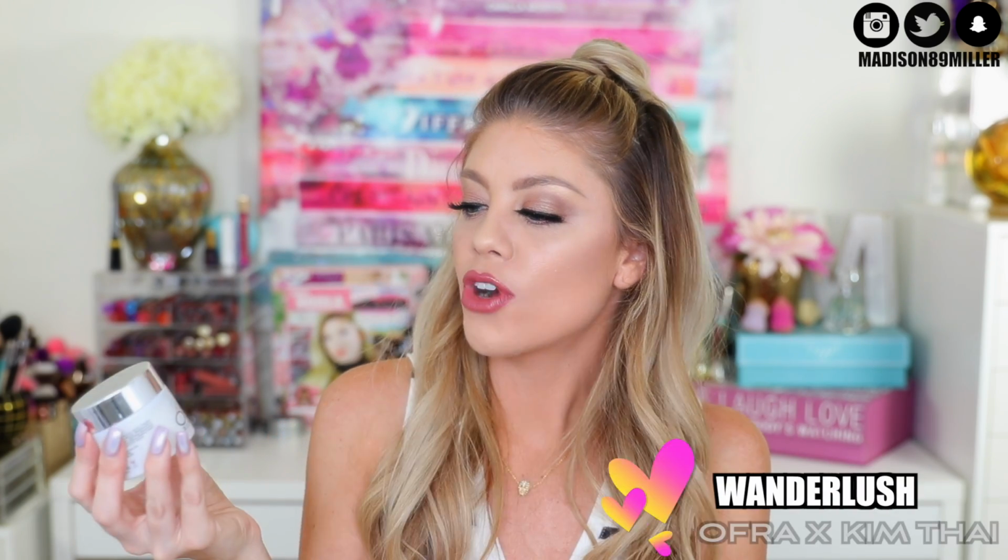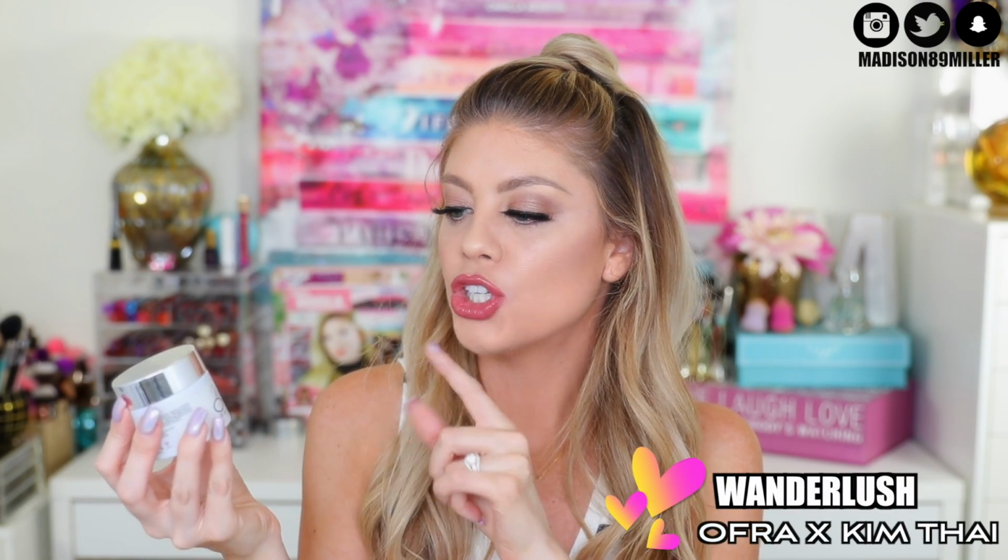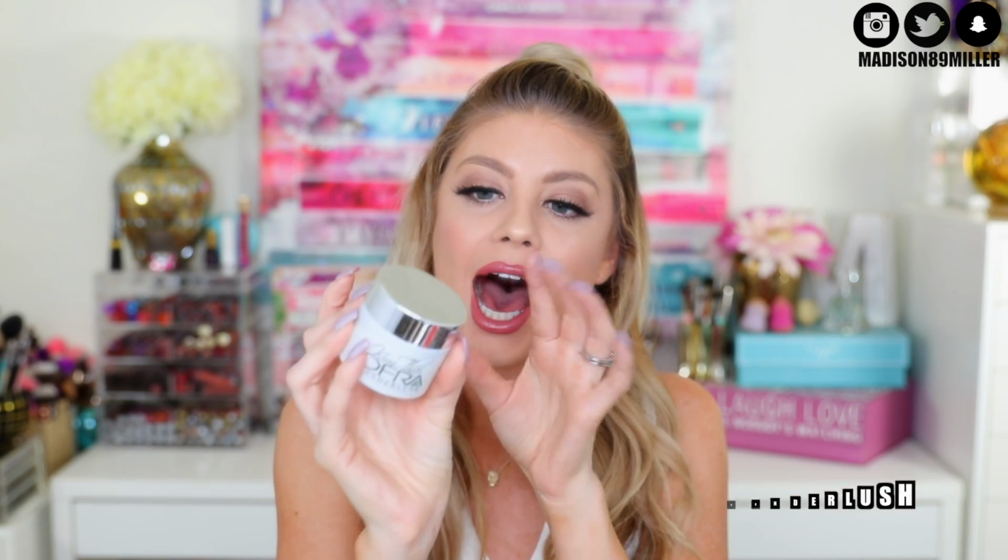Next up, I have a very versatile moisturizer that can also work as a primer. It literally brings your skin back to life. And this is the Over Cosmetics Kim Tai Wonder Lush Moisturizer. I love this because it's fragrance free and friendly for all skin types, and you get a pretty big jar of it.